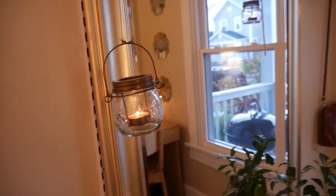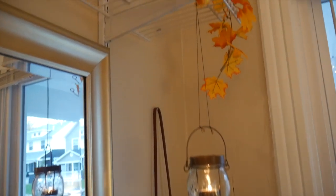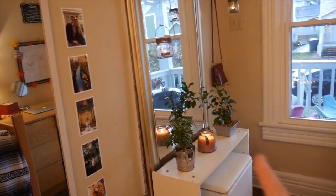But I just got brown string to match this, and then hung that from this little peg area of the original clothes shelf, and this one a little bit higher up. So that looks really, really cool. And that little area is probably my favorite area in the room. And I also like the mirror, but this is pretty cool.